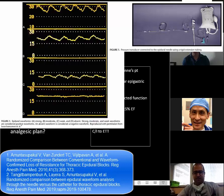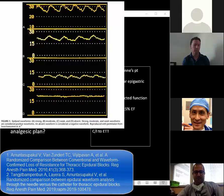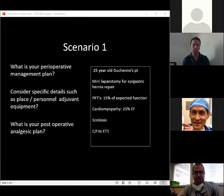So do you use it to confirm entry into the space initially with the needle, or do you only connect it once you've threaded the catheter? If I'm with a trainee who's just learning thoracic epidurals, I will do it through the needle. If it's me and it felt good, I would thread a catheter and then just transduce the catheter. It's a little bit more dampened because it's a 22 gauge catheter versus a 17 gauge needle. But if it's in the right space, you should always see a waveform.